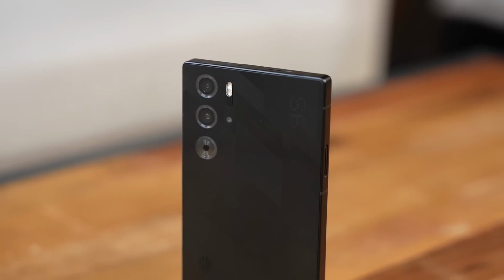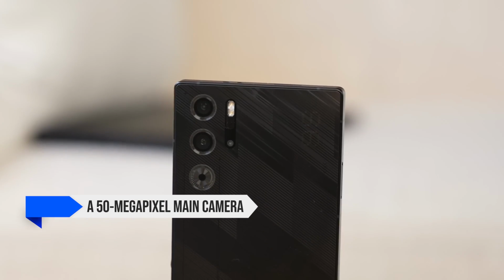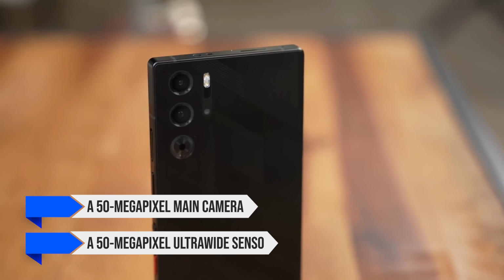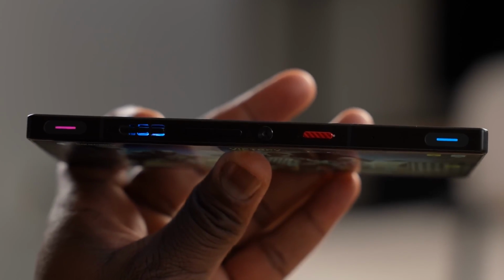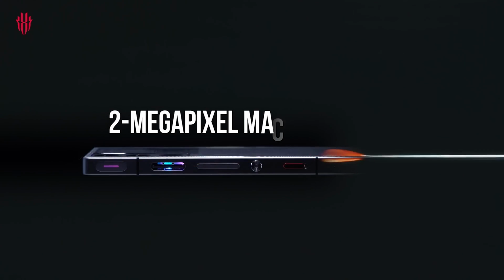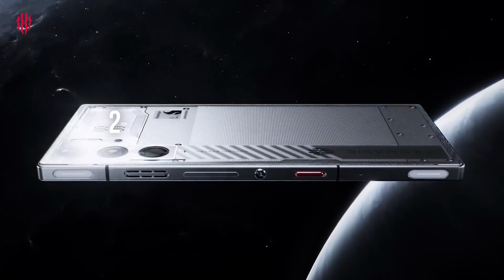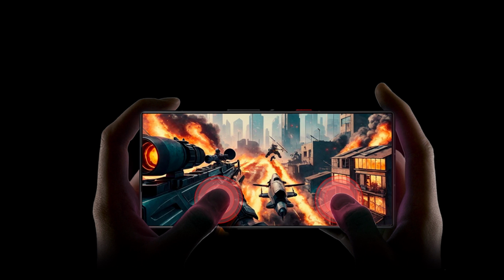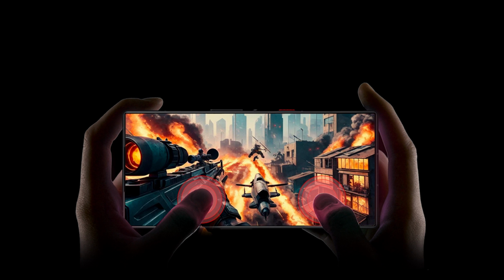Surprisingly, the camera is not bad at all. It features a 50-megapixel main camera and a 50-megapixel ultra-wide sensor. Both of these cameras produce good images if the lighting is decent, but the 2-megapixel macro camera is too soft to be usable. Gaming is the main focus on this phone, as camera systems from OnePlus, Google, and Samsung all outperform it.